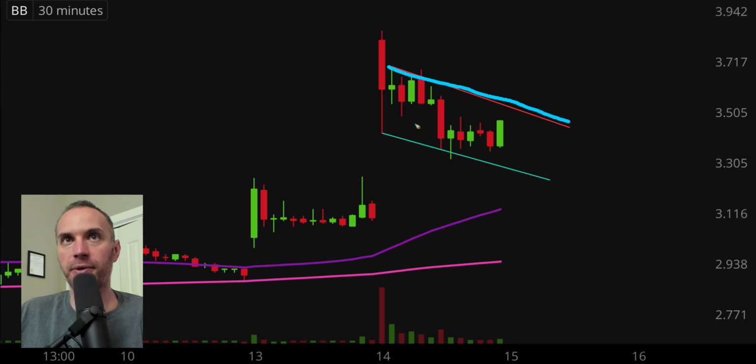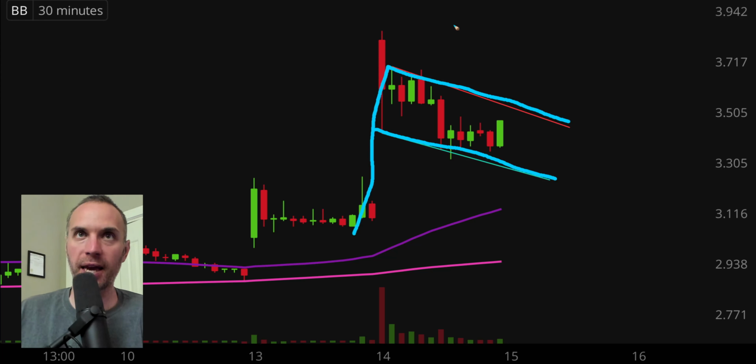And that's why I'm calling this a bull flag pattern based on this action right here. But if you do disagree with that, if you think I should be including that up there, I completely respect that opinion, and we'll just have to agree to disagree. But I certainly wouldn't call you crazy for thinking so. But that's how I'm looking at BB right now. Nice move up, got the pullback, and I would call it a bull flag pattern.